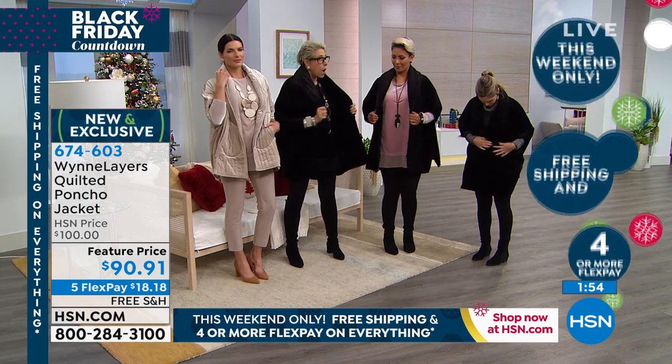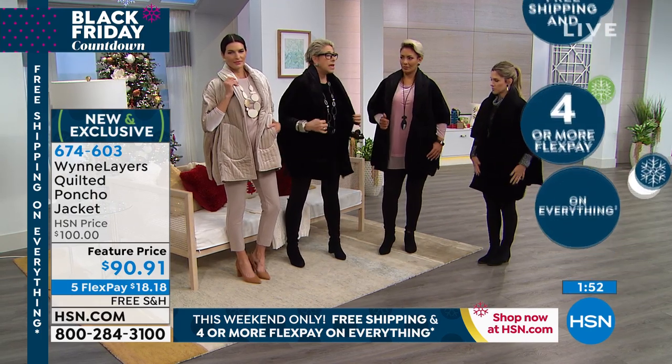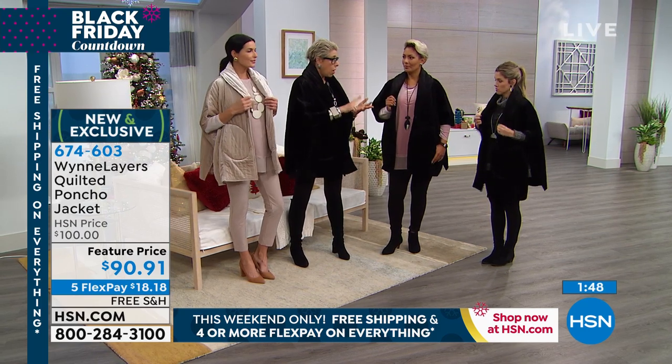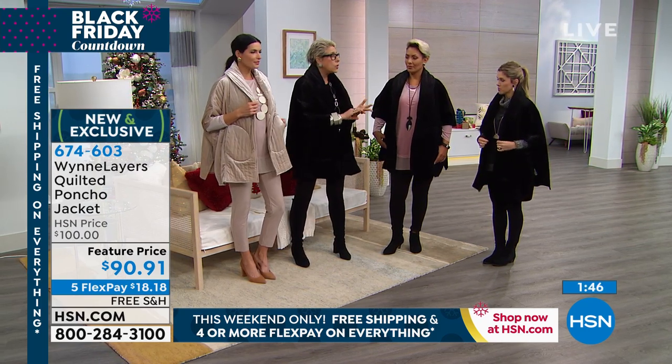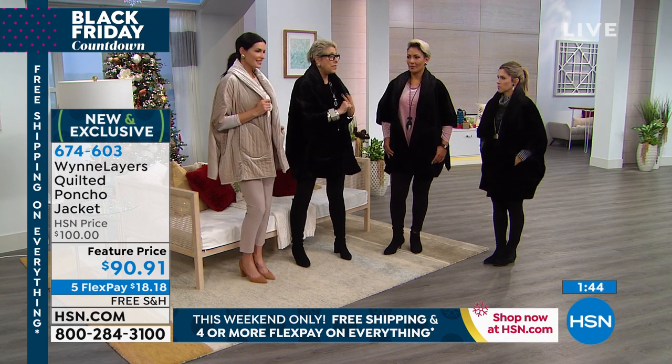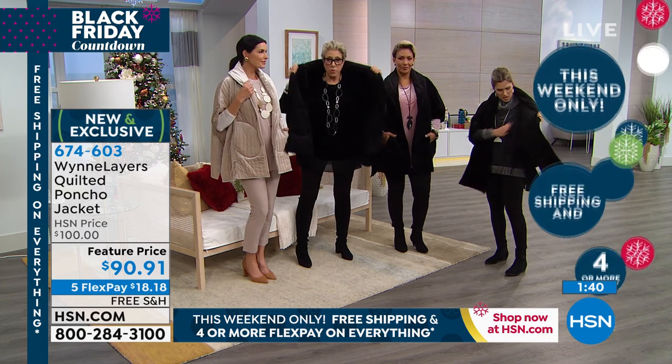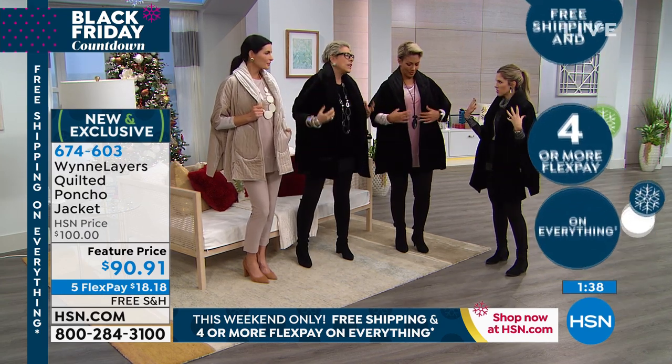It is definitely not a four seasons piece. Correct. I think you can wear it early spring, all through the fall and winter. So you can get a good 2.5 seasons out of it. At this price, I do sweaters that cost as much. I know, that's what I'm saying. So the price is ridiculously good. And it's the same material.